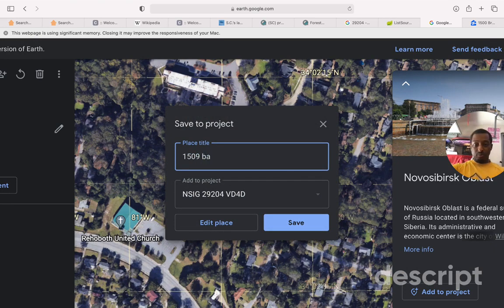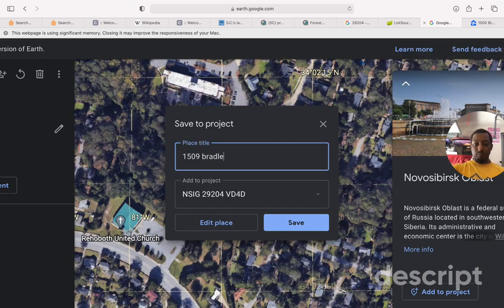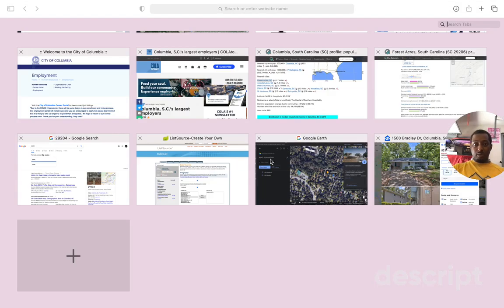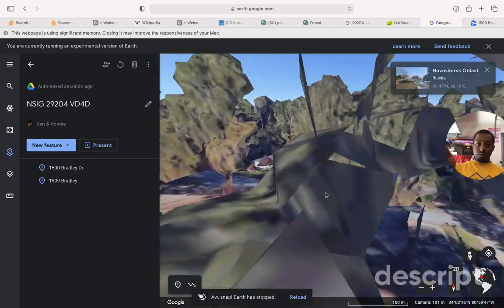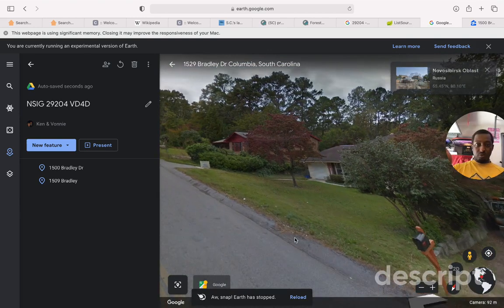What is this? Barkley or something like that? What is the name of this address? Bradley. All right, so we will save it, right? Back out, and now you can see we got both of these on our driving for dollars list. So then we just go back, we drop our little person back down here again. Now maybe it's because I'm going into the street view and it doesn't like me doing that from the street view for some reason. We used to be able to do that.